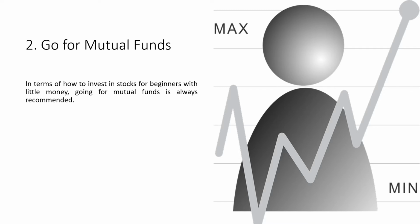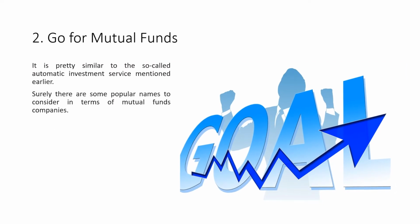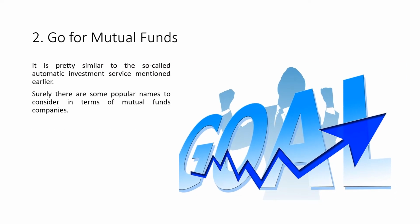2. Go for mutual funds. In terms of how to invest in stocks for beginners with little money, going for mutual funds is always recommended. The so-called mutual funds are a collection of stocks portfolio, bonds, and other types of financial holdings. Mutual funds companies will commonly ask for at least $500 for an initial investment. It is pretty similar to the so-called automatic investment service mentioned earlier. Surely there are some popular names to consider in terms of mutual funds companies.